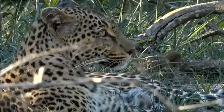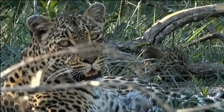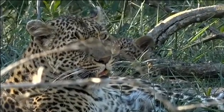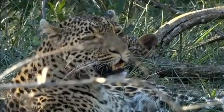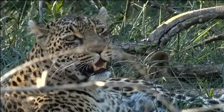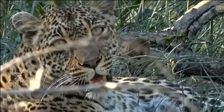Hello, little one. How are you? What you doing? Look at that. Is that not just the cutest face? I know we've been so spoilt with seeing this cub in the last few weeks, and especially in the last few days. Steve's sighting yesterday afternoon was phenomenal, of the little one being led to water, and now again to have her this afternoon. So we've had a number of drives with this cub, and the more time we spend with this little cub, the more we want to spend time with it. It's just the cutest little thing.